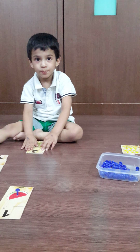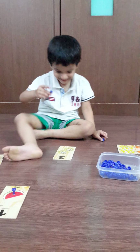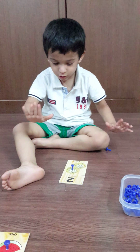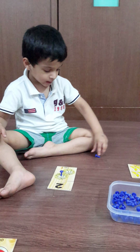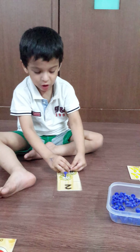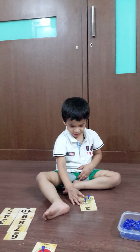Now what do we need to do? You have to get two bags inside. You have to lock them. Fix them, yes. Lock. Alright. Lock with the lock. Yes. We have to just interlock them. Like this. Nothing should be left. Okay.